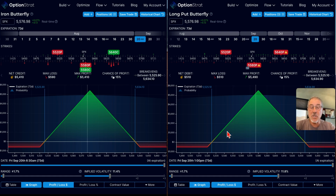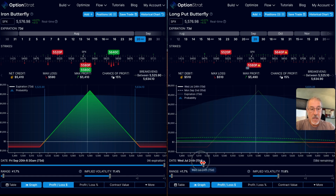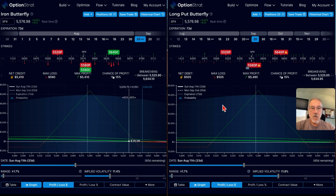Now, I'm going to enter this one, however, for a debit. That really doesn't make a difference. They make their money in the same way, and they make that money through the decay of those options. And as we can see here, I've got this one 33 days in, and this one 33 days in. So again, as time decays, these are going to essentially act exactly the same.